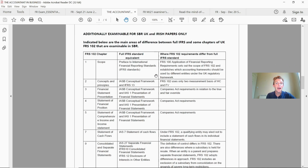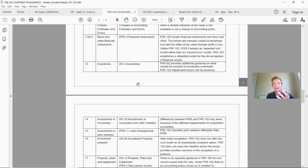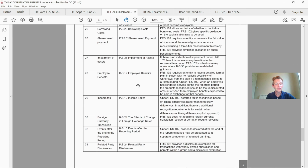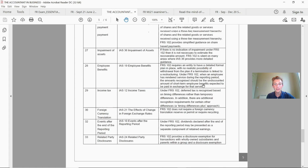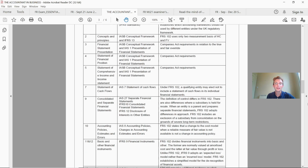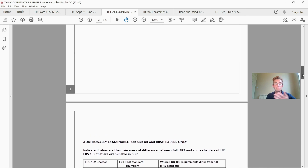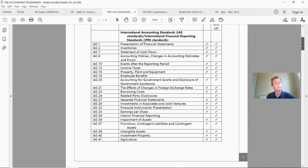And then you've got other areas on here, so additionally examinable for SBR as well, everything from cash flows to statement of comprehensive income, with a nice little breakdown and all the details on the side. So again, a really good free resource that I would definitely be using, and then asking, how many past papers have I been through where I've seen different standards being used, and where do we find that they're being implemented, because some of these will be implemented more than others.